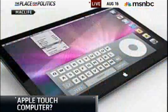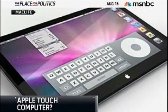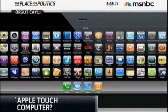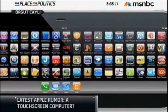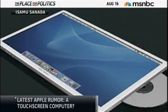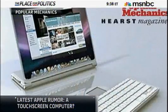Today, the whispers of an Apple touchscreen computer now on the horizon, they're getting louder. In fact, on the web, we found all sorts of images created by the tech savvy of what the touchscreen computer could look like. Of course, there's still no official word from Apple on this rumored do-everything gadget, which, by the way, already has a name, the iTablet. Joining me now is Dan Ackerman, senior editor at CNET.com.